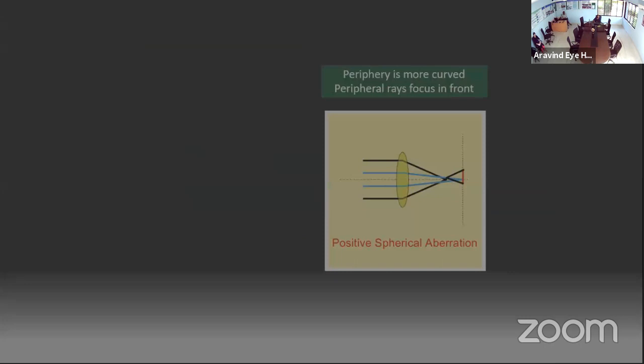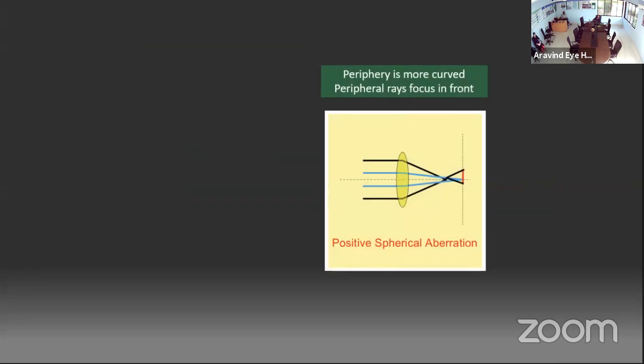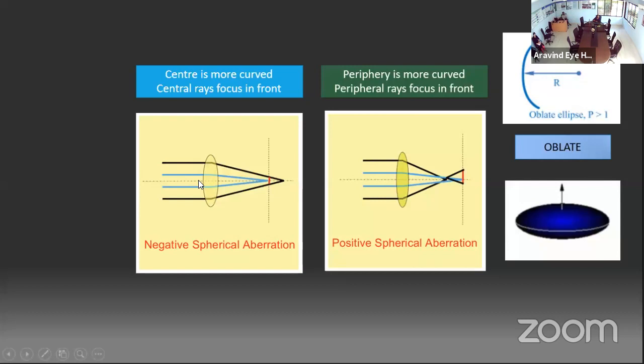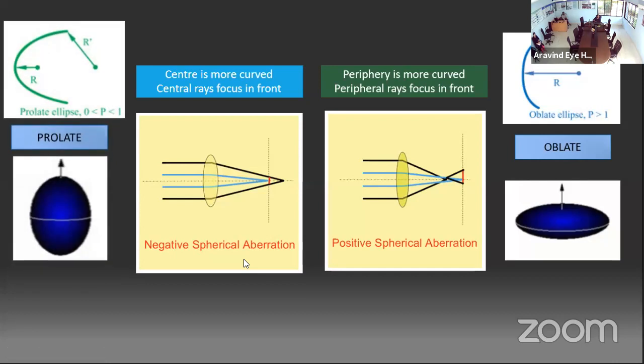So now let's see about spherical aberrations. What is a positive spherical aberration? In surfaces where the periphery is more curved, these peripheral rays come to a focus at a point far ahead of the central rays, and this causes a positive spherical aberration. It is most commonly seen in oblate structures where the center is less curved than the periphery. Whereas a negative spherical aberration is one where the center is curved more than the periphery, so the central rays come into focus in front of the marginal rays. This is called negative spherical aberration and it occurs in prolate structures.